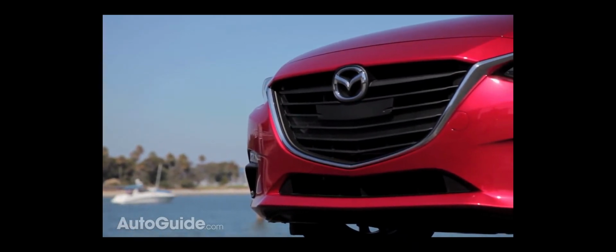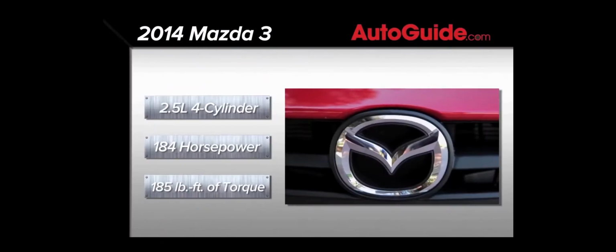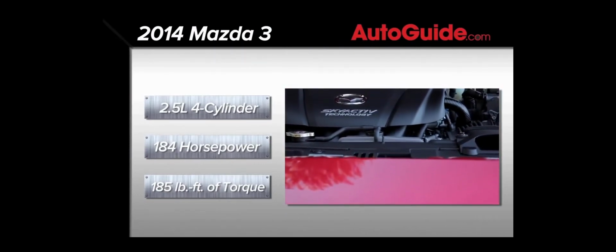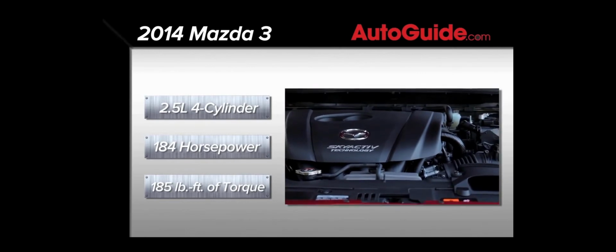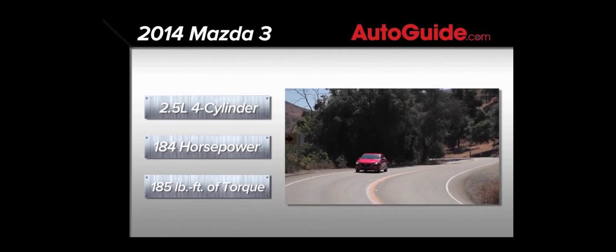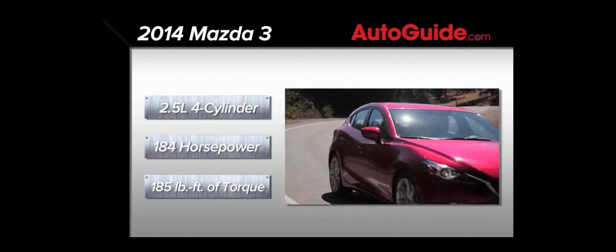These numbers are very similar to what's offered in today's car, but engineers have boosted mid-range torque so it's more responsive. For extra grunt, a 2.5-liter 4-banger is also available. It puts out a muscular 184 horsepower with 185 pound-feet of twist. Again, these numbers are appreciably better than the outgoing 2.5.